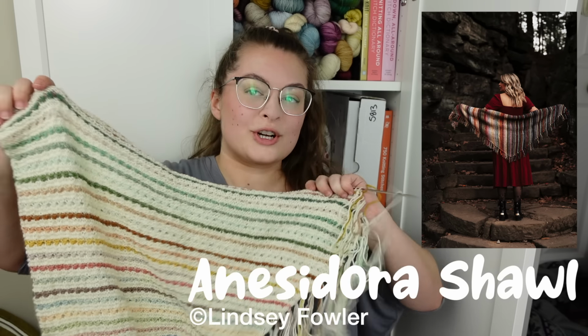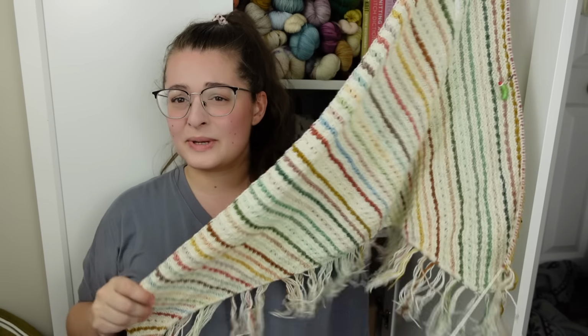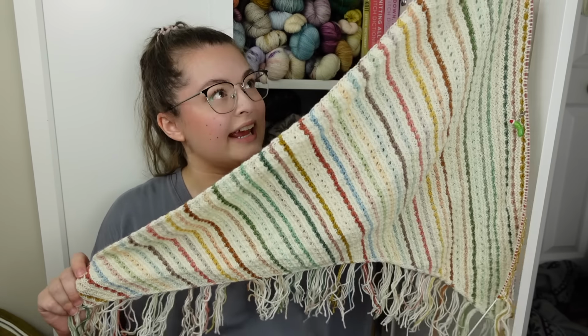Anyways, this project is my Anesidora shawl. This is a pattern from Larkspur Knits, and I'm sure people are gonna get mad at me about this one, but I'm tearing this out. It's been on the needles now for, I swear, almost 2 years, and in the past year or two, I have learned I'm not a shawl knitting person. It's not my thing. Well, knitting them is fun, but I don't wear them, and they just get ignored and cast aside. And this yarn is so pretty.